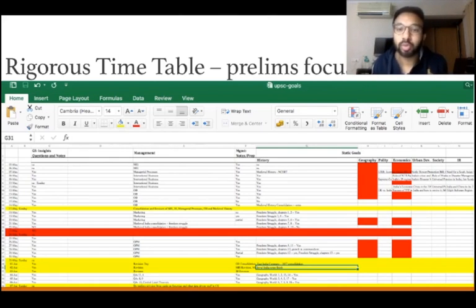In fact, I used both this Excel and I also had a paper format in which I used to write every day what I had to study and used to cross it out at the end of the day. So you can have something like that that you can use to track your performance, and also make sure that you are covering everything in a timely manner.